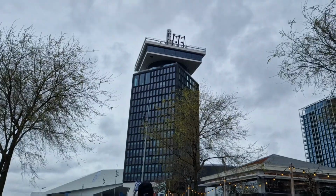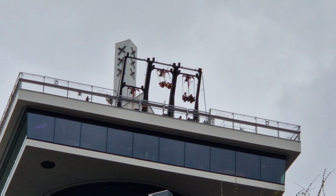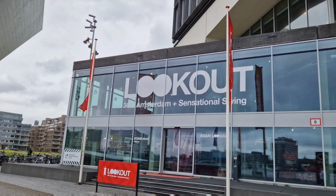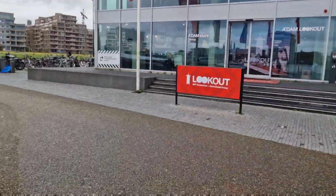As it's our last day here, I thought it'd be interesting to do something a little different, so check this out. What are they doing up there? Look out, 360 Amsterdam sensation swing, and look out, because there's lots of bikes and things in the way.